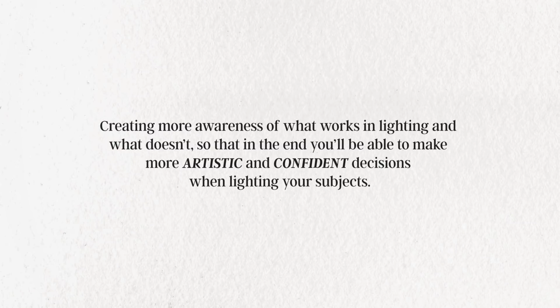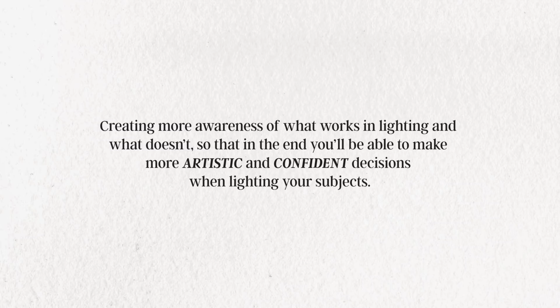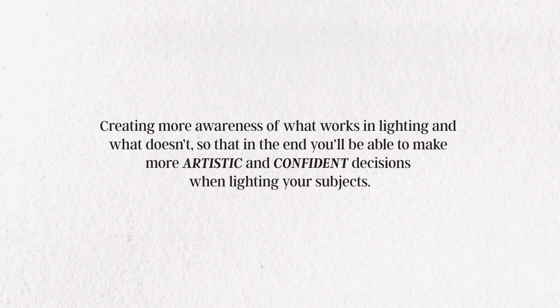Okay, all right. In the very least, like I said, really all this points to is you creating more awareness of what works in lighting and what doesn't, so that in the end, you'll be able to make more artistic and confident decisions when lighting your subjects.